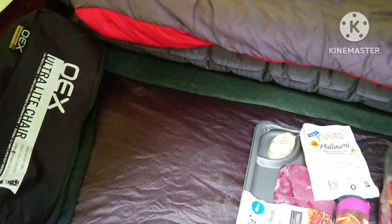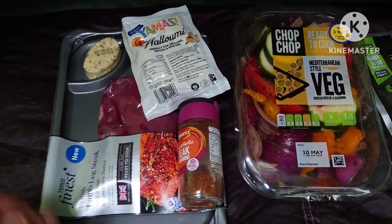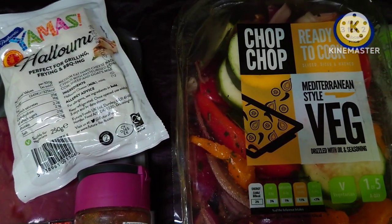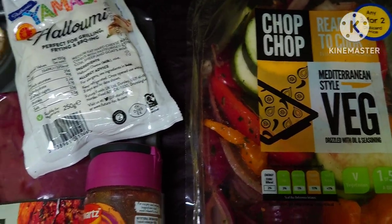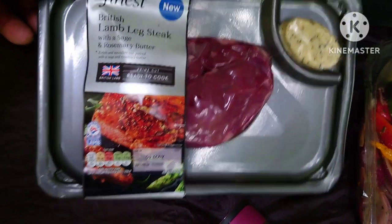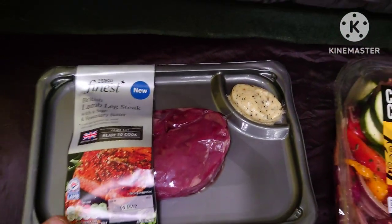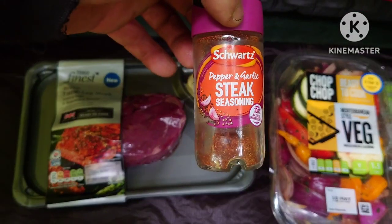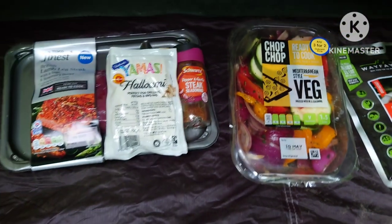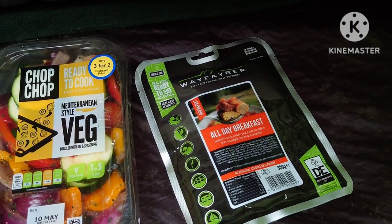Tonight for my dinner, gourmet. Mediterranean-style veg, halloumi cheese, British lamb leg steak with sage and rosemary butter. I'll top it off with pepper and garlic steak seasoning. And obviously in the morning, the obligatory all day breakfast.